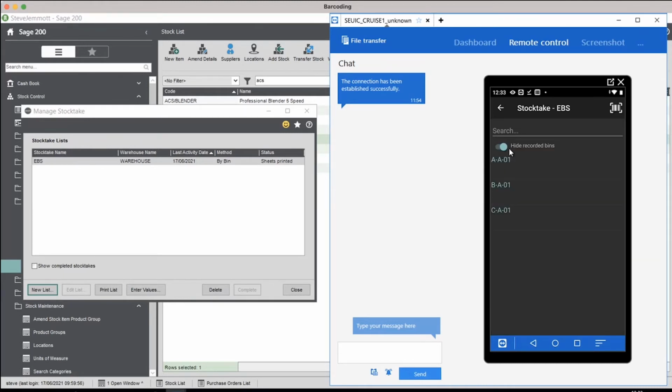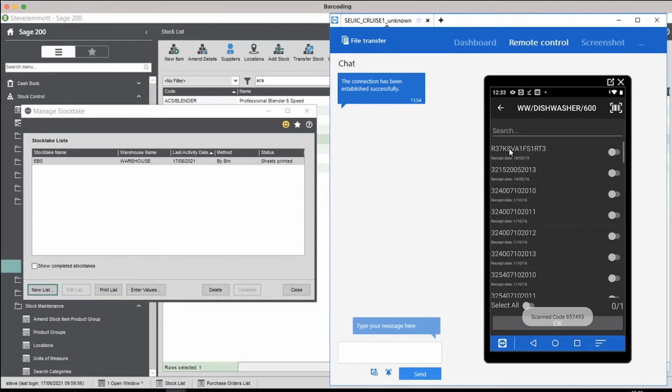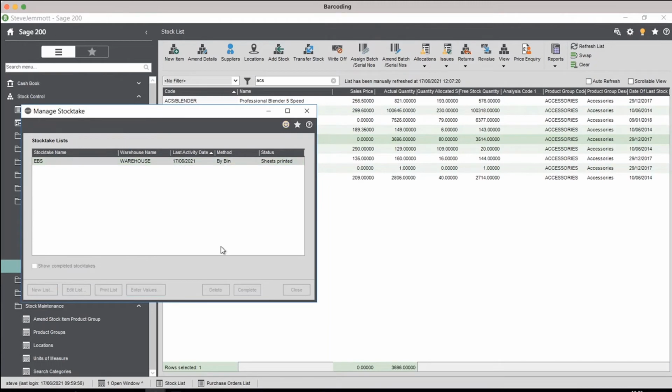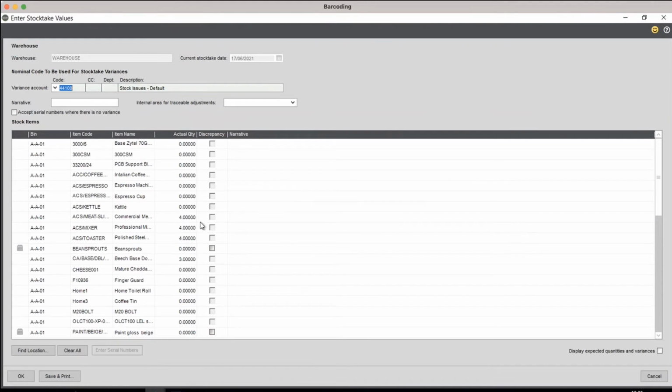I would then say I'm going to count AA01, and it shows me the stock items it's expecting, and I can enter some quantities. But the key one is if I scan my dishwasher and I scan my serial number and I click on confirm. Now I'm going to try and do this as quickly as possible. The first major benefit, hopefully you can see, is the moment I confirm that count, those figures are inside of the stock take. So no more manually typing those figures in.